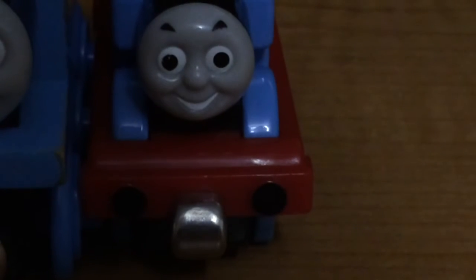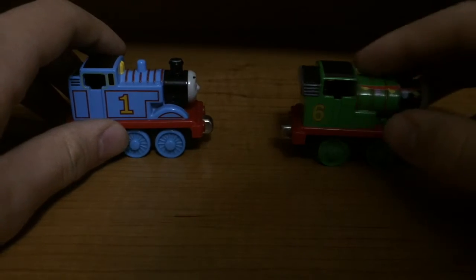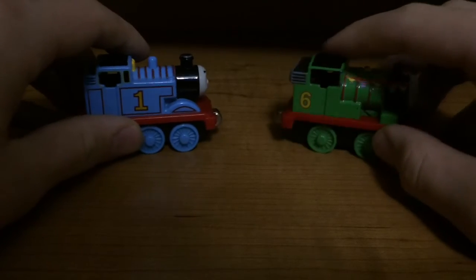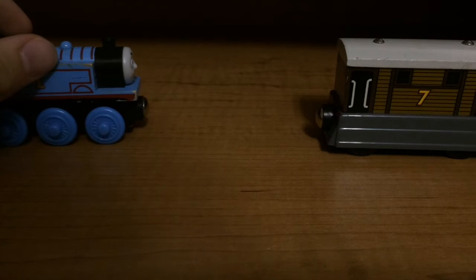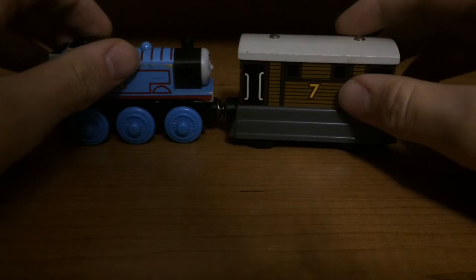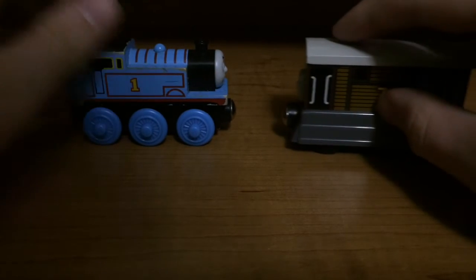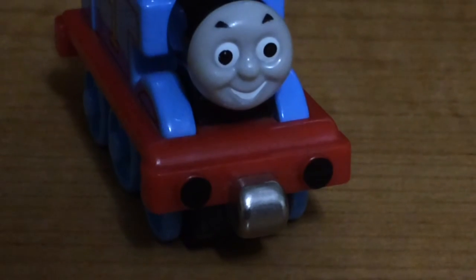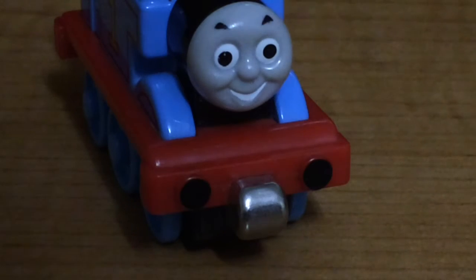The Take-Along Thomas features smart magnets. This means that vehicles can connect both ways. They can connect like this or like this. As you can see, Wooden Railway engines only connect one way. They cannot connect facing each other like this. It just doesn't work. This is why I think the Take-Along magnets are better, as there are more possibilities when connecting vehicles to each other.